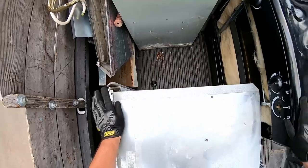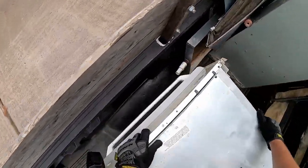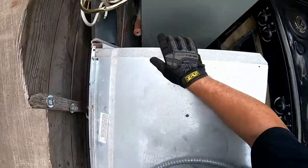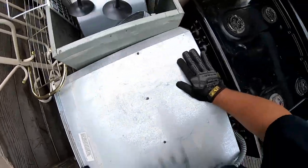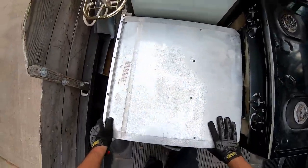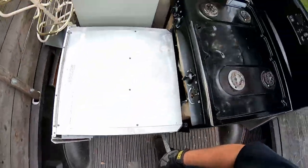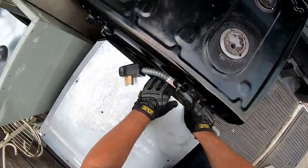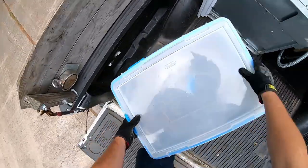So. Look at that, it almost fits. Oh my gosh, it almost fits. There we go. Yeah. Got her up in there. All right, we'll just wait on him to get us the hood. Whew, yeah.